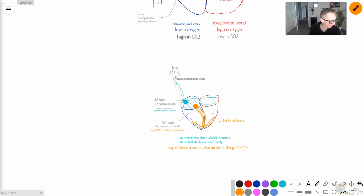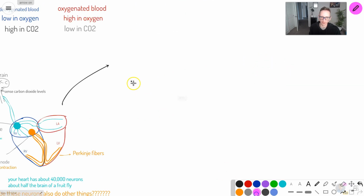Okay, and if you're looking at something like this, let's look at heart rate here. And this looks something like this. This is from an electrocardiogram, let's say. It looks a little fat there. Get rid of that.